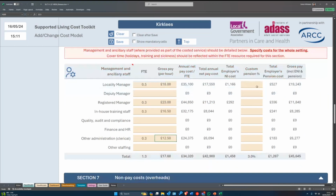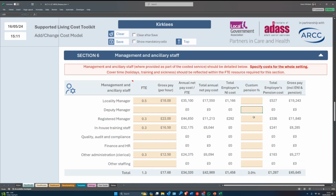We have put in the facility that you can add in a custom pension for back office staff. The reason why we've done this for back office staff is some providers pay different rates for pension depending on whether you're a registered manager or something. So you might get a 5% contribution, which is quite typical for a registered manager, compared to a 3% contribution for care staff.